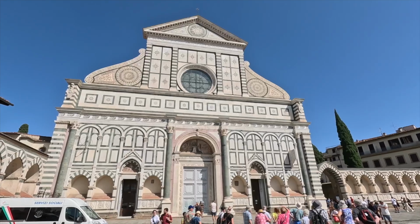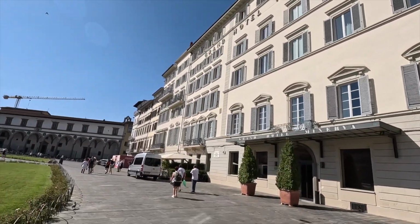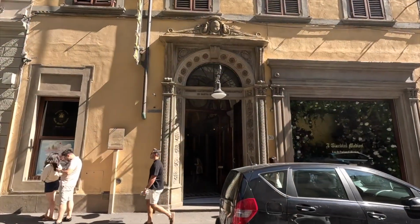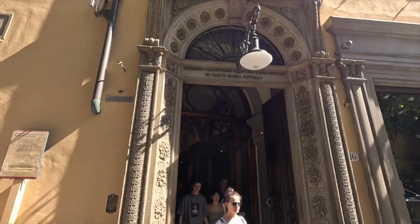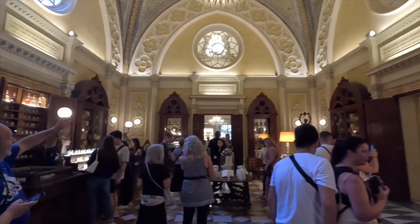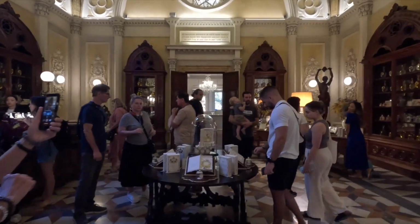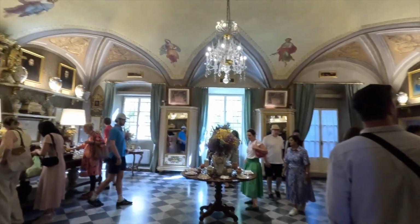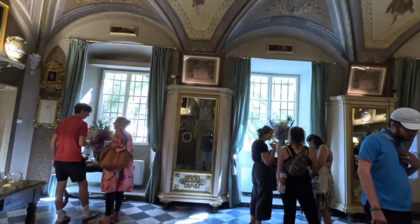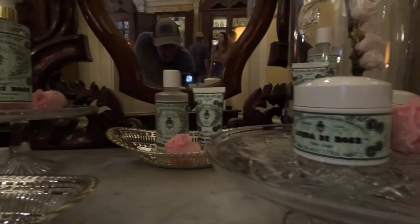So from this Basilica, the Santa Maria Novella, we're going to now walk to the oldest pharmacy in the world, and probably one of the most beautiful pharmacies in the world. And the entrance is right here. So let's go in and check it out. It smells nice too. And the first thing that really strikes you in here is the beautiful aroma. It really is lovely to take in.